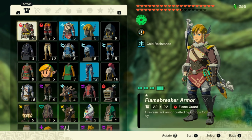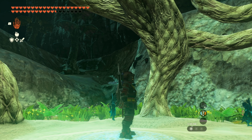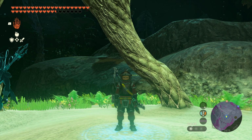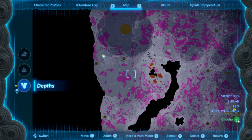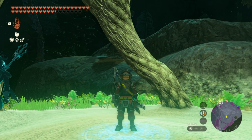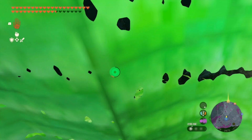So let's prepare for that. We have equipped our Flamebreaker armor. Okay, so now that we've arrived at this light route, where we want to head next is right around here. So let's go ahead and set a pin, so I have something easy to follow and get moving.